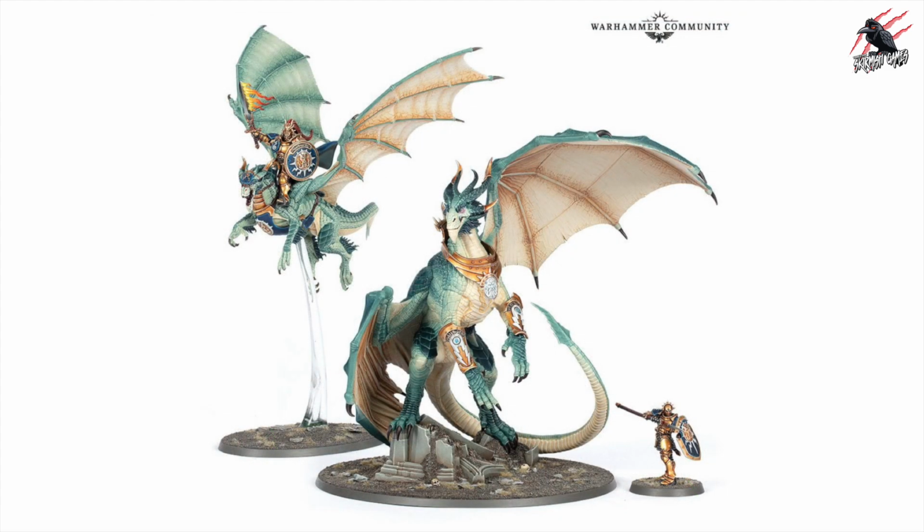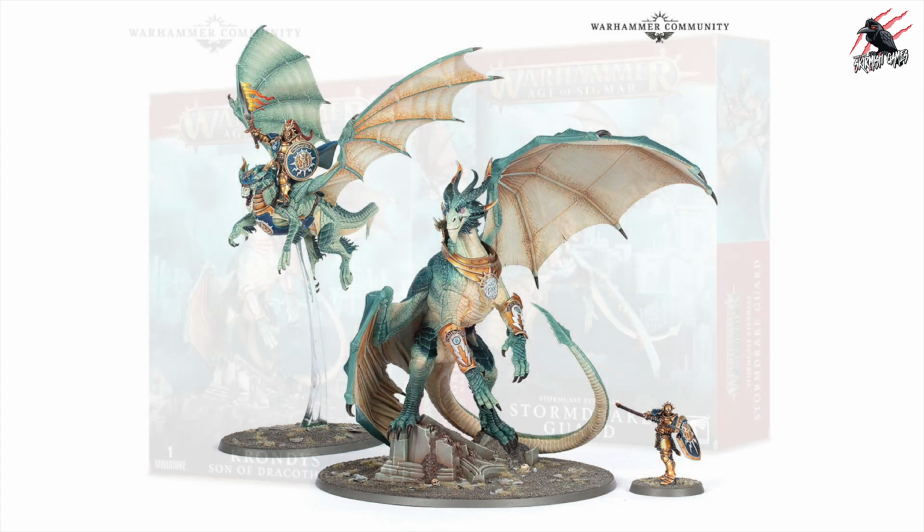So there we go, that's covered everything for the Stormdrake Guard and the Crondis or Karazai set, and I hope this has given you a good idea of what you can expect from the set in levels of detail and the different ways you can build the models.